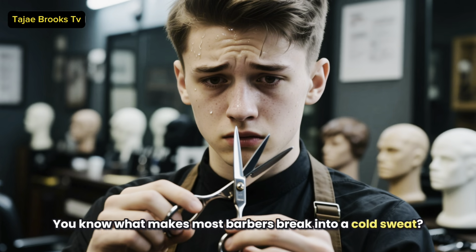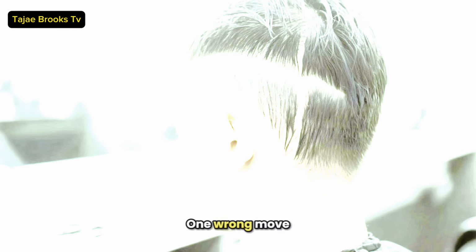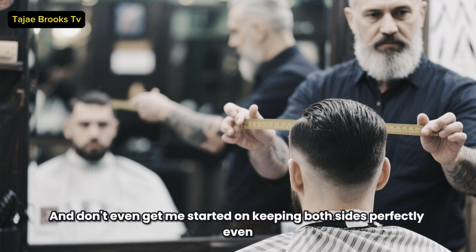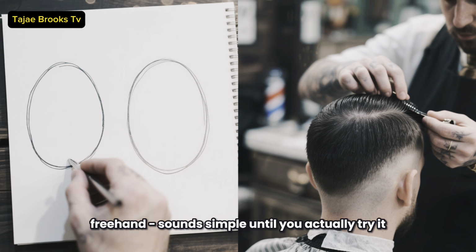You know what makes most barbers break into a cold sweat? The thought of creating those perfectly seamless transitions using just scissors. One wrong move and boom, you've got visible lines that stick out like a sore thumb. And don't even get me started on keeping both sides perfectly even. It's like trying to draw identical circles freehand. Sounds simple until you actually try it.